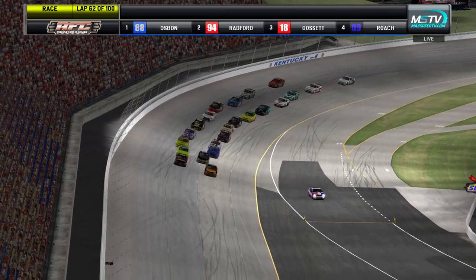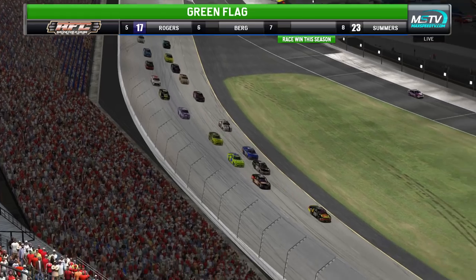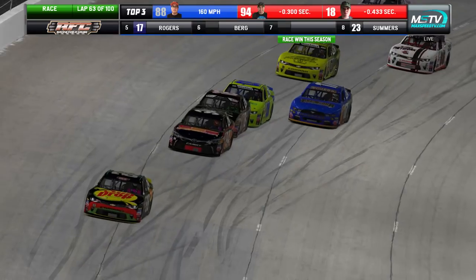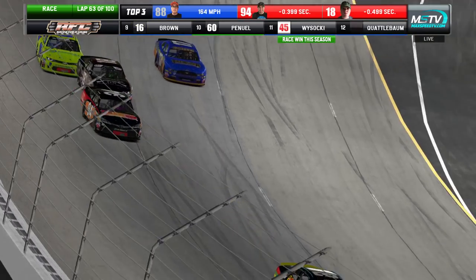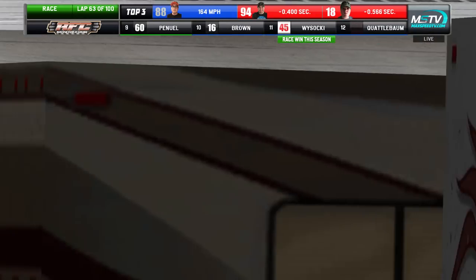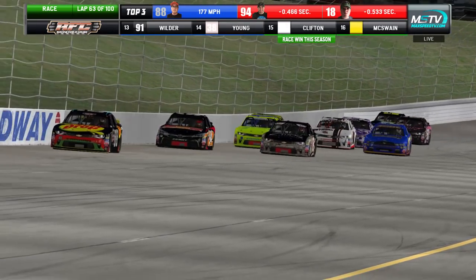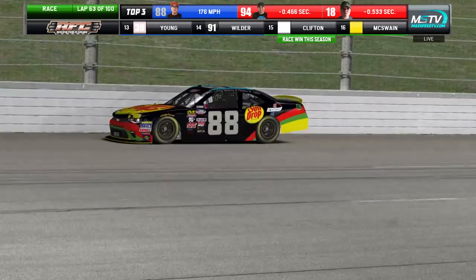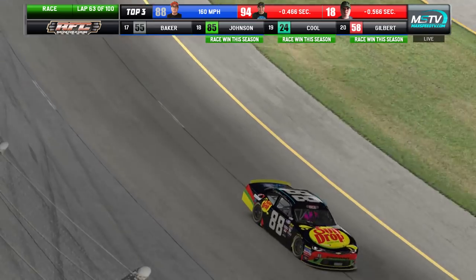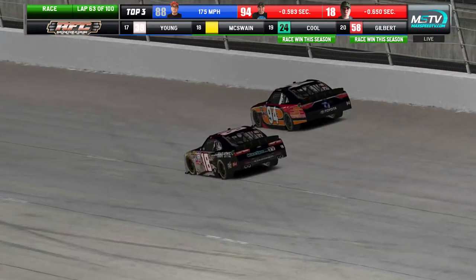Pace car peels off. Here we go, folks, getting ready to go back. Green flag racing, and here we go. Osmond caught Troy Radford napping. So that 88 machine is going to open up a bit of a gap here. Down the backstretch off of turn number 2. Osmond in the 88 with some distance already on Radford, just under half a second, as Radford looks like he's going to be coming under attack from the 18 of Gossett.